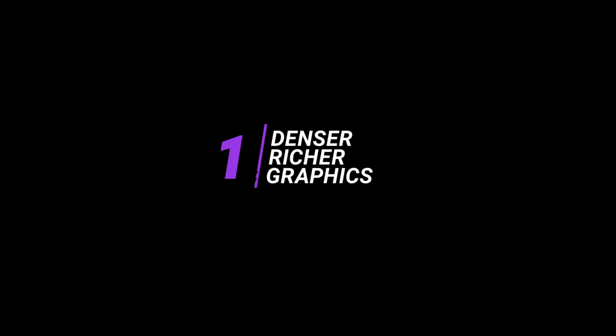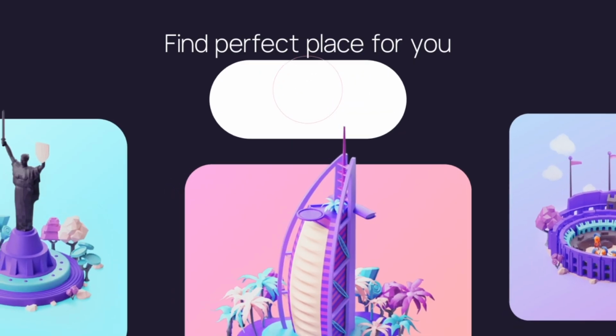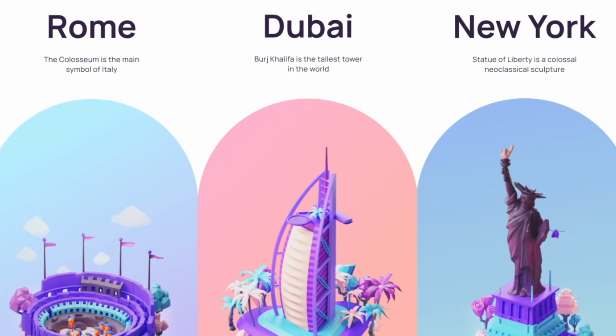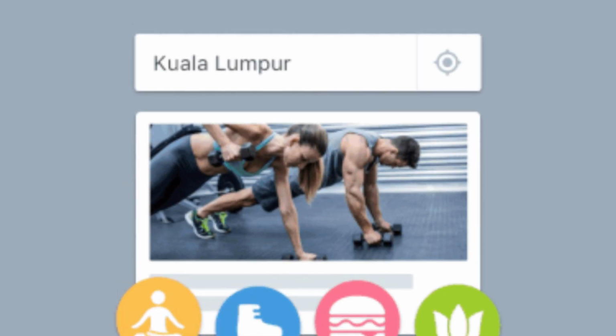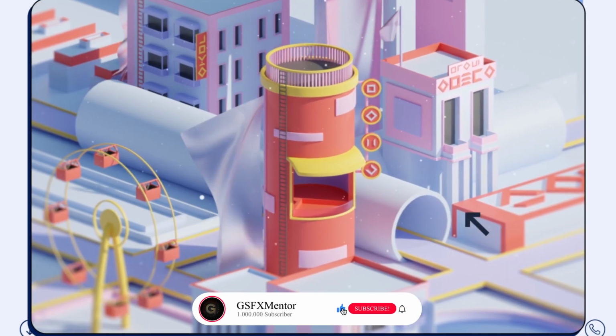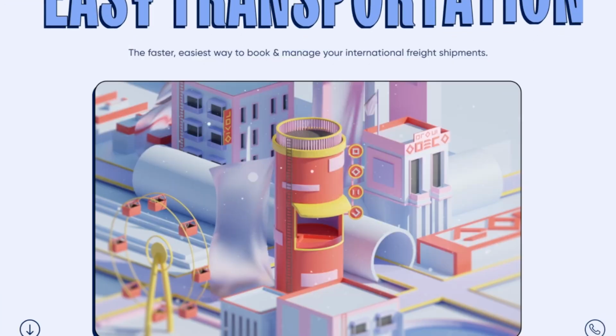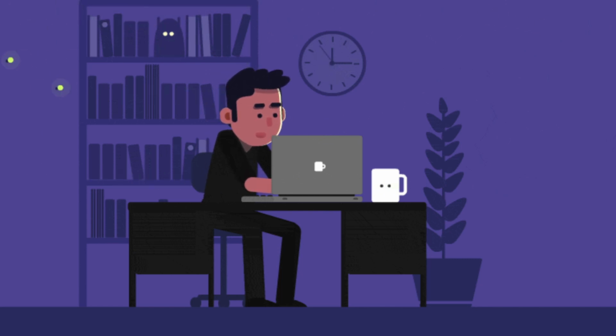1. Denser, richer graphics. We expect denser and richer graphics to be everywhere in 2024. Sites will be full of complexity, color, textures, and patterns to help create even more immersive experiences for users. This approach moves further away from the clean and minimalist designs and graphics that have been prevalent in the past decade. Think corporate Memphis and startup minimalism a la Glossier, and instead offers a more immersive user experience.